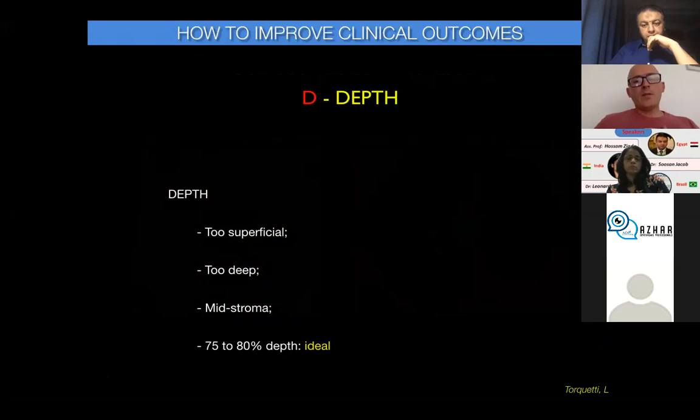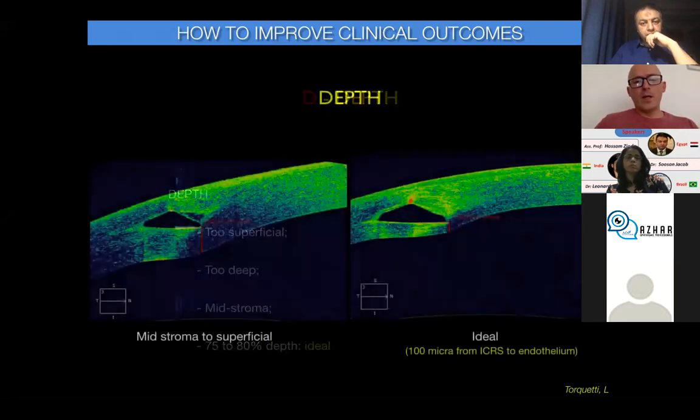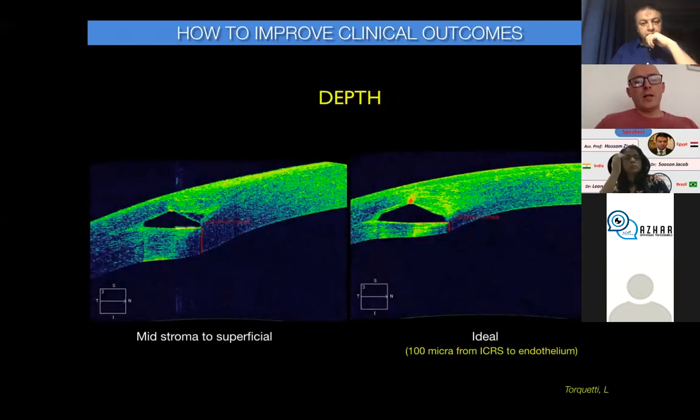And the V stands for depth. The segments can be too superficial, too deep, or in mid-stroma. The ideal, in terms of results and long-term safety, should be 75 to 80% depth. Here you see on the left side a ring implanted in mid-stroma to superficial. It's not an adequate position, but as the cornea is very thick, it's not impaired. There is almost no risk of extrusion.